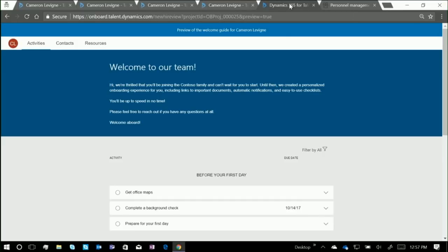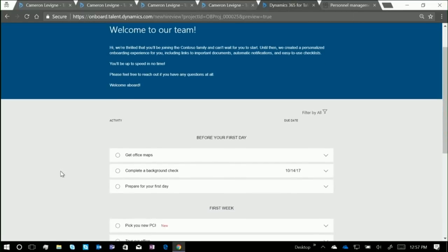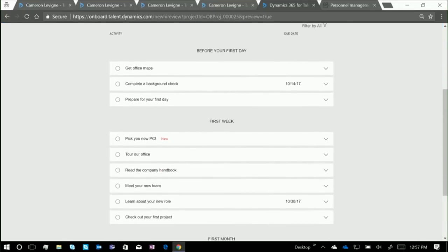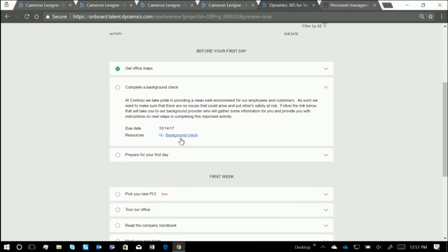Now let's take a look at Cameron's experience. When we send this guide out to him, he's going to log in. He'd log in with his LinkedIn credentials, his Gmail credentials, his Microsoft credentials, whatever his personal credentials are, he could log into this guide and start before he even has his company credentials, his organization logins. So as he looks at this guide, he sees that nice welcome message. He can see the activities that he's got down below. He can mark those complete, expand the details.